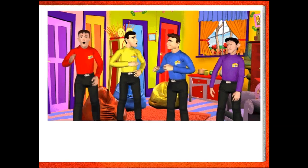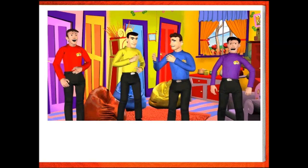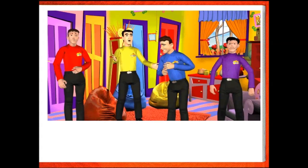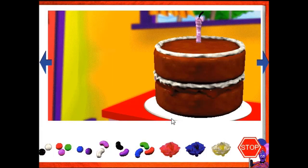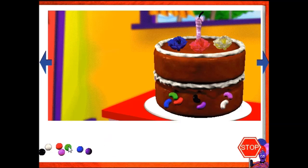What's that smell? Who's been cooking something yummy? It's a cake. Yummy, yummy. Can we eat it? No, there's something missing. This cake has no icing. Why don't you choose some icing for the cake? That looks much yummier. Yummy, yummy. Just one bite? I wonder what the other Wiggles are doing now.